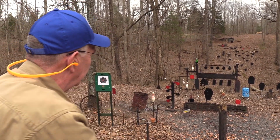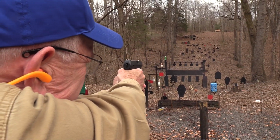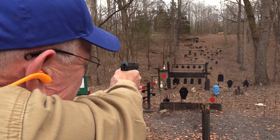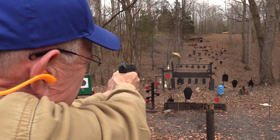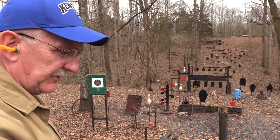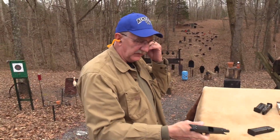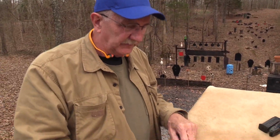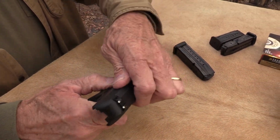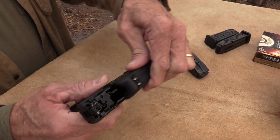All right, let's try some plates up here closer. Well, okay. Got to get the sight on the target, but it's really a shootable firearm. It definitely is that. What about it now? Let's take it apart here. You don't have to pull the trigger to break it down. Just pull down the lever there, and it comes right off.